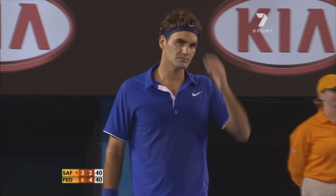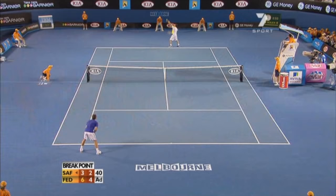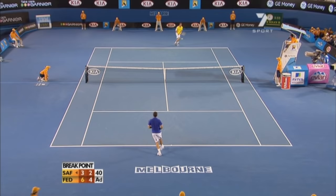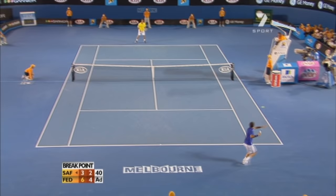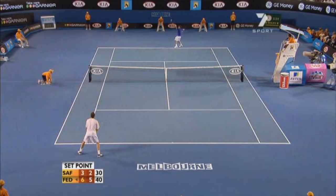Now, this game is just lifting a notch here, Jim. Yes. What a point. And how, taking this one early, Federer guesses correct, and Federer with the big forehand, he breaks again, it's 5-2 in the second set. Match. Federer on the verge of a 2 sets lead.